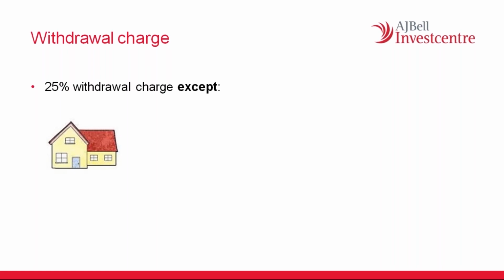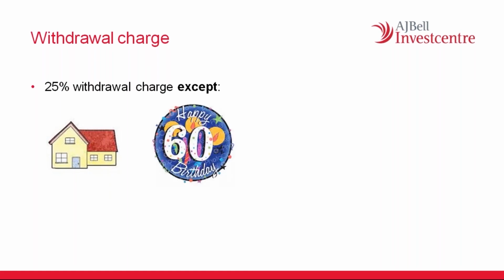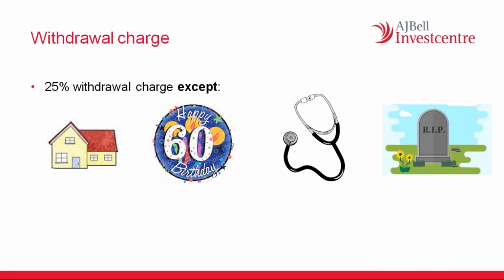So a lifetime ISA withdrawal charge will not apply where the funds are used to buy a house for the very first time, or when somebody is 60 years or older, or where they are in serious ill health, and a withdrawal charge won't apply when funds are taken out of the lifetime ISA after the investor has died.